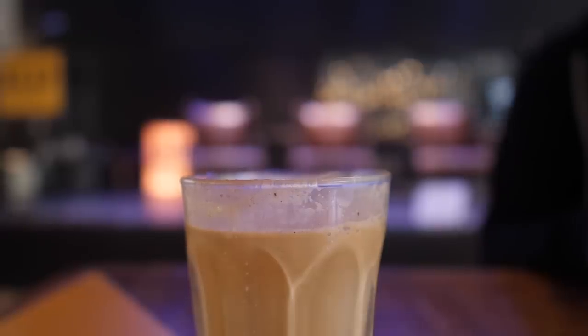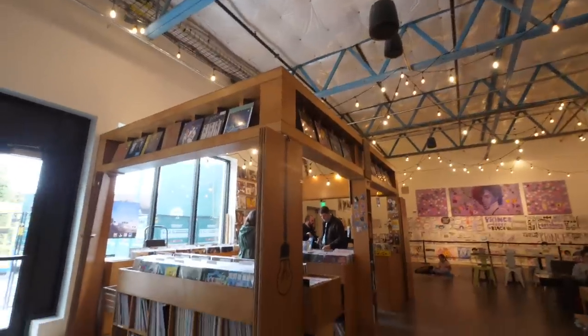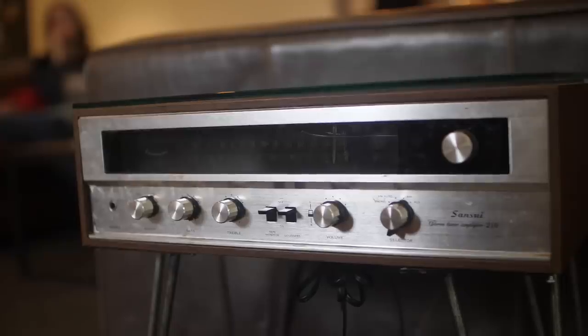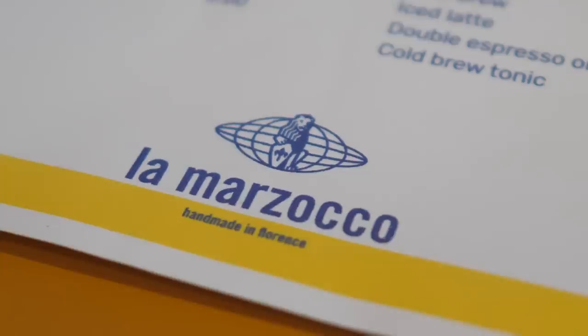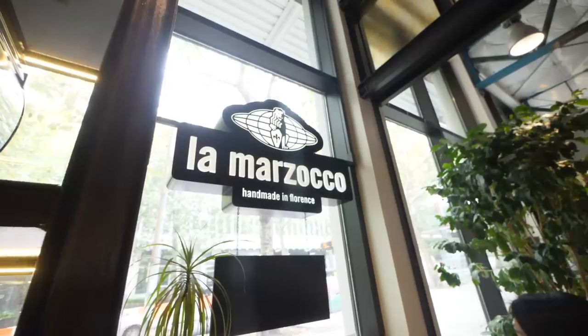The space is also shared with KEXP, which is an indie rock station here in Seattle. I really love this spot because it's so versatile. There's a record store, art, music, coffee, tables for working, and sofas for comfortable lounging. Even an ice cream machine. If you need a place to come escape from your life and feel like you're at a little rock concert, this is your coffee shop.